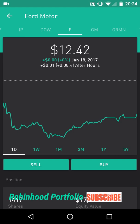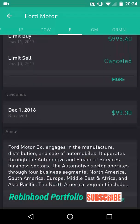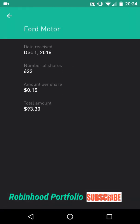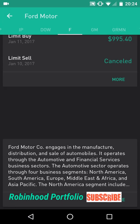So I'm going to use Ford here as an example. If we scroll to the bottom here, you can see some dividend payments I've received. Typically, a company will declare an amount per share that it's going to be giving as a dividend. Typically for Ford, it's 15 cents, but it actually had a special dividend attached to this latest dividend payment, so it's going to be 20 cents per share.